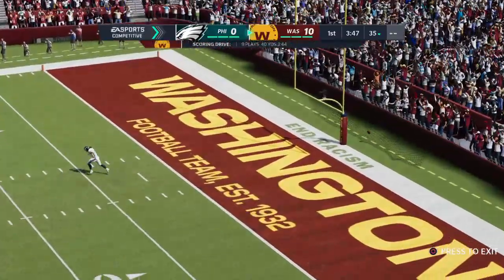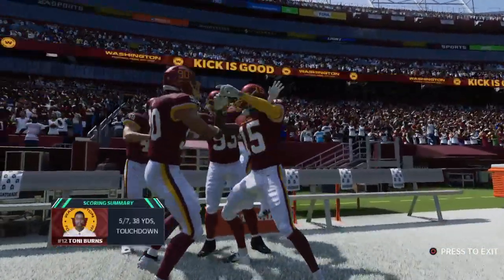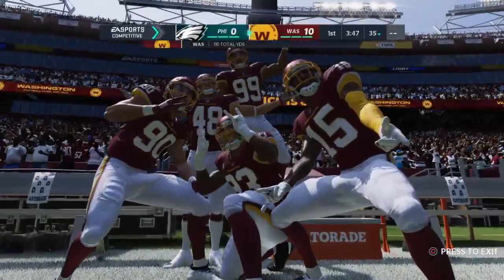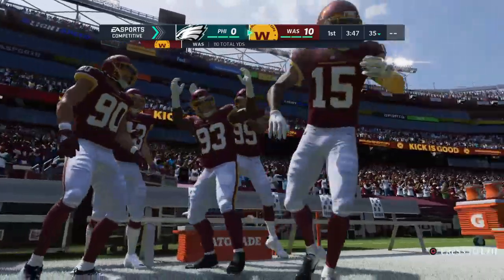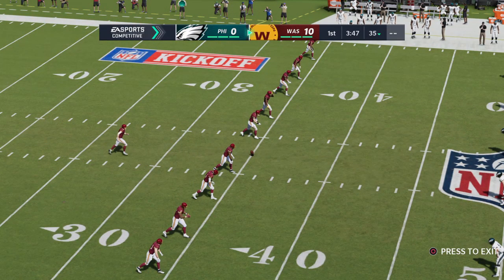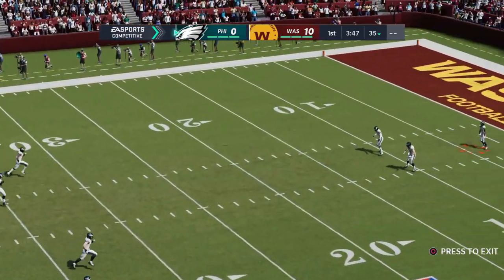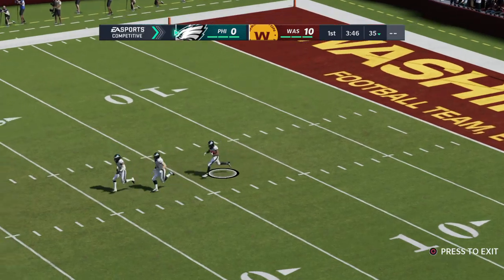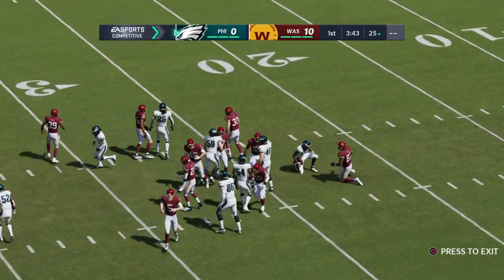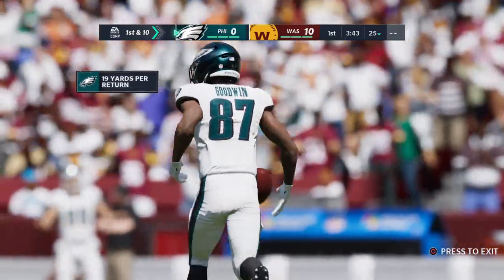He's got it, and now it's a 10-0 lead here in the opening quarter. That time, a 9-play drive, and the result, a touchdown for Washington. The kickoff unit as they run up and send this one away. This one fielded at the 5, and he'll be stopped up at the 25. First and 10 at their own 25-yard line.